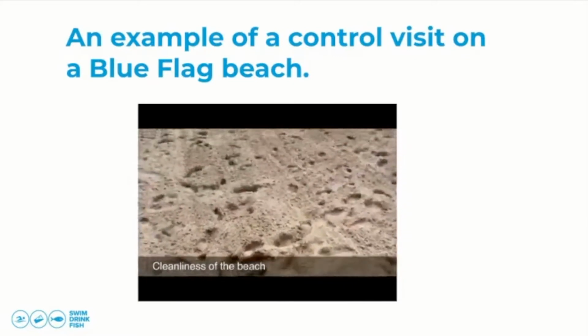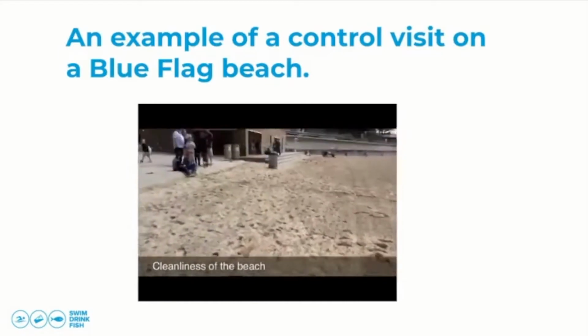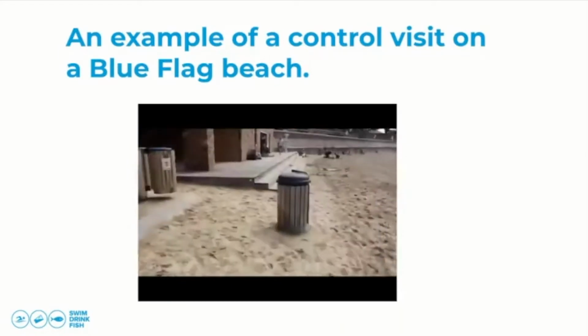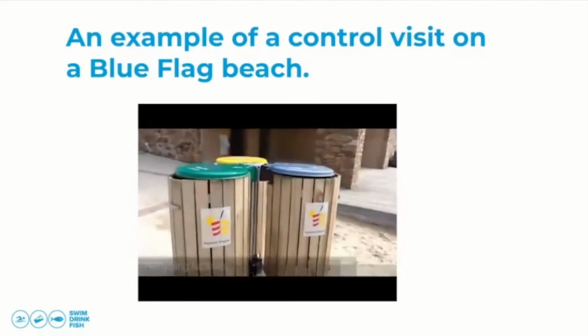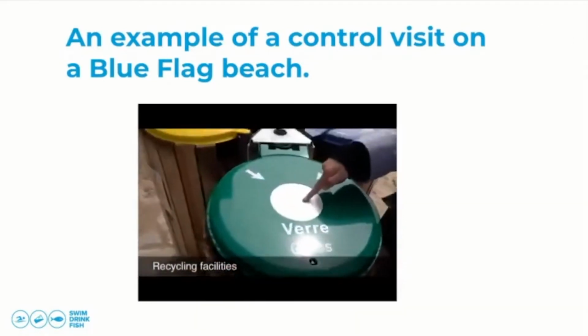That cleans, I guess, every day. So then we have bins, a shower over there, and recycling bins with the glass here.